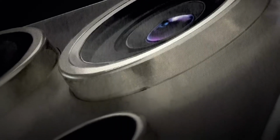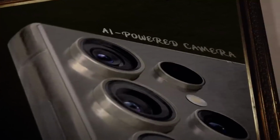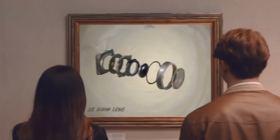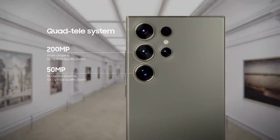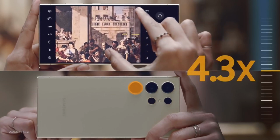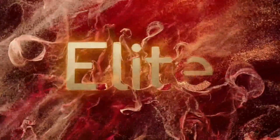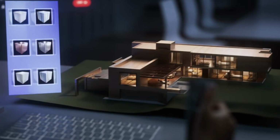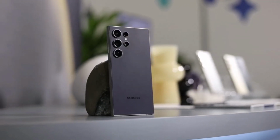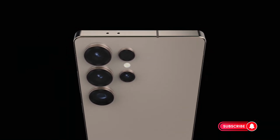According to a reliable tipster, only the ultra-wide camera is getting an upgrade. Samsung is switching it to their ISOCELL JN3 sensor, bumping it up to 50 megapixels. The other cameras will stay the same as the S24 Ultra, but with the boost from the new chipset, we can expect some extra performance improvements. And that's it. So, the big question is, should you hold out for the Galaxy S25 Ultra?